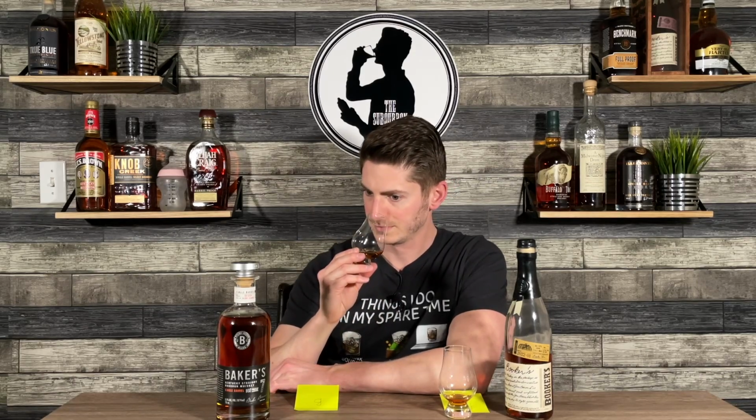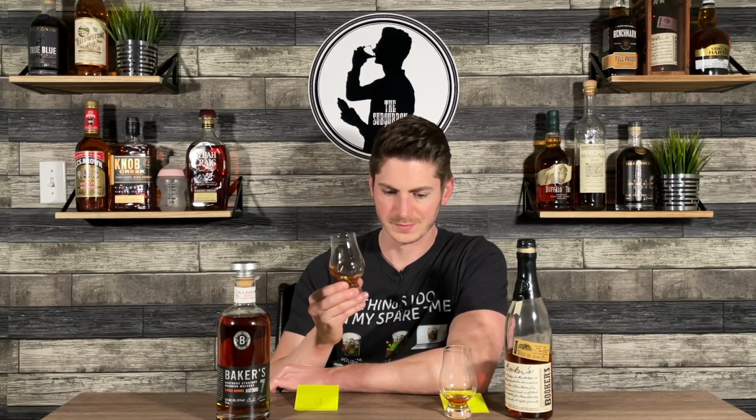All right, on to pour B, on the nose. Okay, so this one doesn't have a harsh tone to it. It doesn't throw me off. There's just very little on the nose to me, quite honestly. Yeah, it's ethanol-y, a little bit of wood. Just not super great on the nose. Let's have a taste.